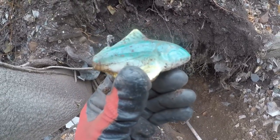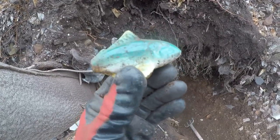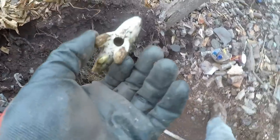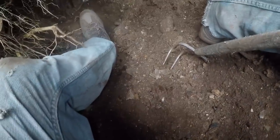Now, this is my cup of tea. If I'd have found this figurine, I'd have displayed that proudly. Some kind of sport fish. That's awesome. But it's broke. And I'd say it's pre-World War II Japan. Let me see. Yep. Right there, it just says Japan, which means if it would have been post-war, it would have said Occupied Japan. But man, there's all kinds of stuff in here in this ash layer.